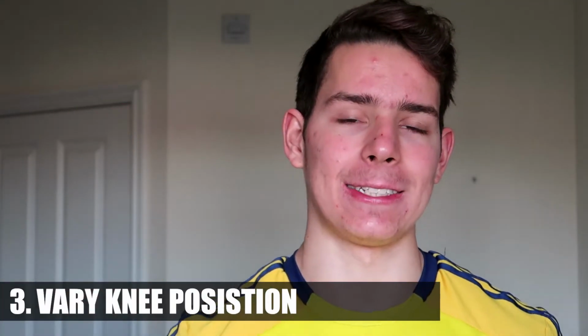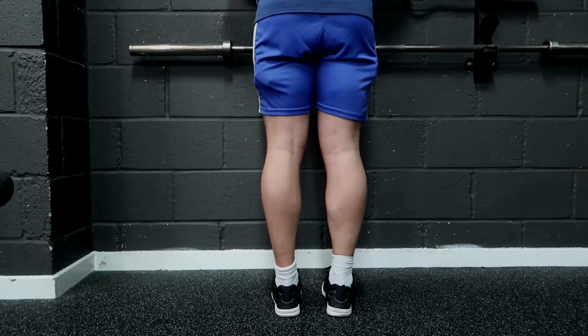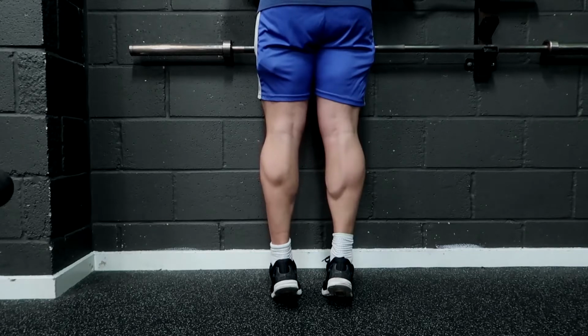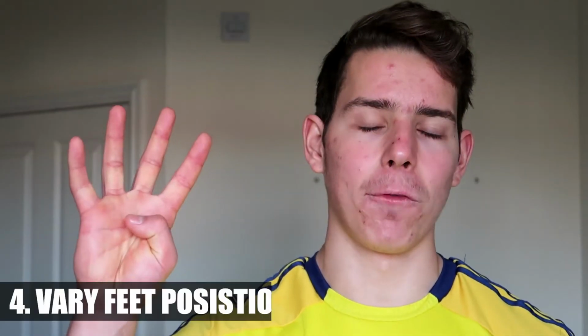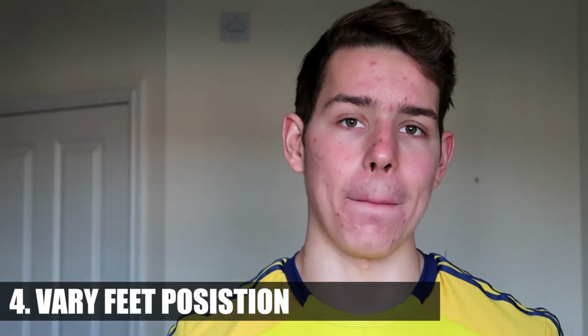Step number 3 is vary your knee position. The gastrocnemius crosses the knee joint, whereas the soleus does not, which means that if you do a standing calf raise, you're going to activate more of the gastrocnemius and target more of that muscle. However, if you do something seated, like a seated calf raise, you're going to target more of the soleus and not the gastrocnemius.